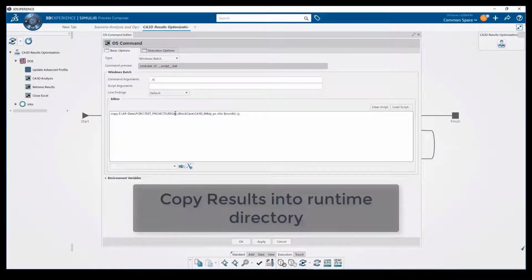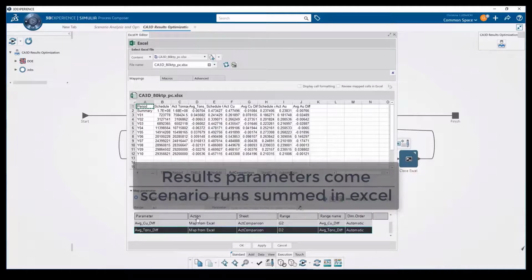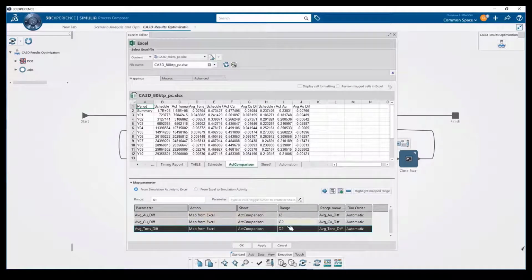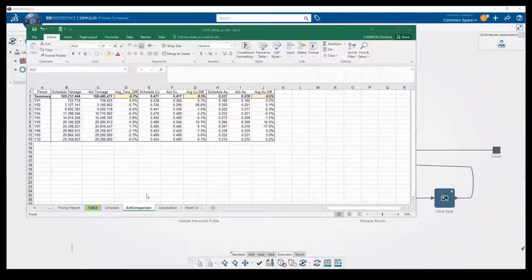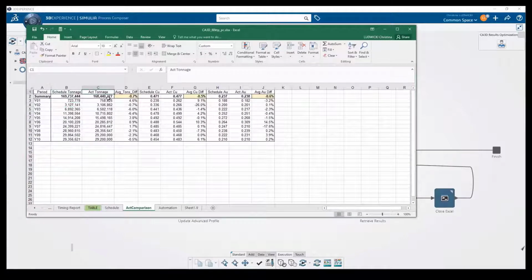This optimization can be executed from Process Composer on 3D Experience, automatically launching many scenarios for the analysis, and the result can be retrieved from Block A folder project, where this allows mapping the output such as tons, grade, data from the simulation, and comparing with the actual data.